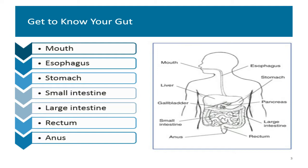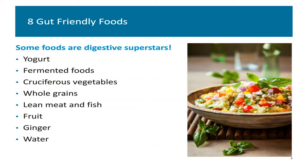For the remainder of today's class, we'll discuss 8 foods that are good for digestion: yogurt, fermented foods, cruciferous vegetables, whole grains, lean meat and fish, fruits, ginger, and water. For each of those foods, you'll learn why they are good for digestion, specific examples to help you incorporate them into your diet, and any special considerations you need to be aware of.